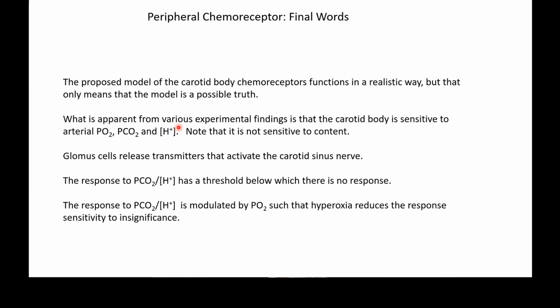So my final words on this are that this is a model. It does produce observations that show that it works in a realistic way to control the impulses coming out of the carotid body. But I do emphasize that it means that the model is only a possible truth. So somebody out there hopefully will take it up and see if they can prove or disprove that the theory is correct.